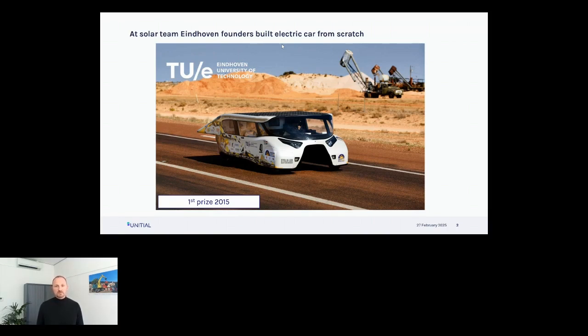The student team was about 30 people, and they had to design the machine completely from scratch. That means including the drivetrain and also the battery pack. And the focus, of course, was on winning the race, which has to do a lot with finishing first in the shortest time. But that also requires managing the energy within the machine.